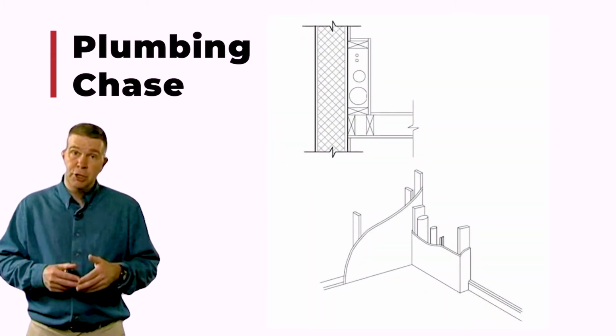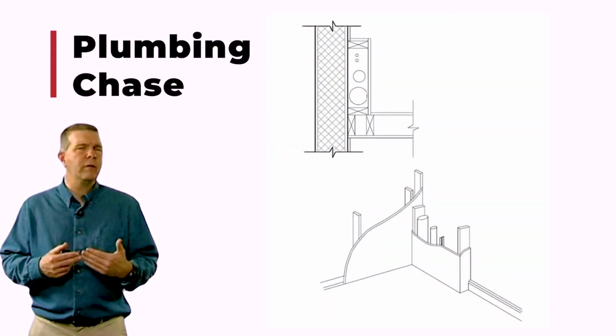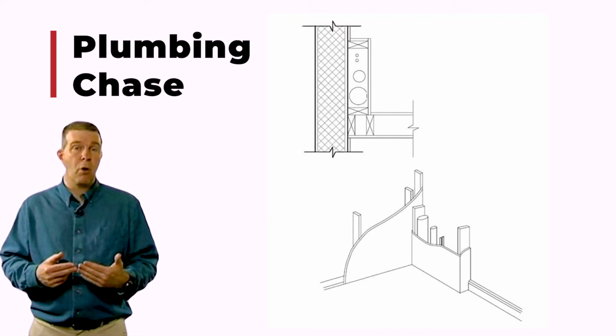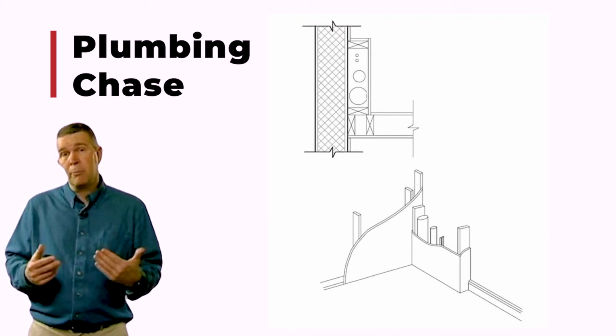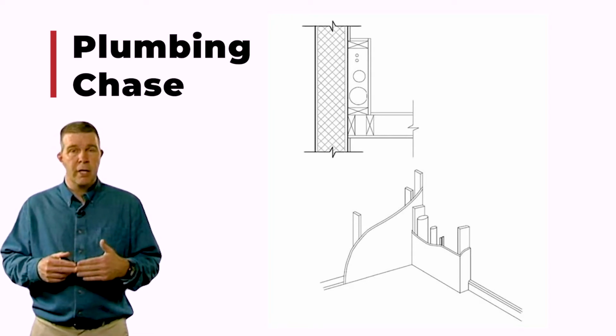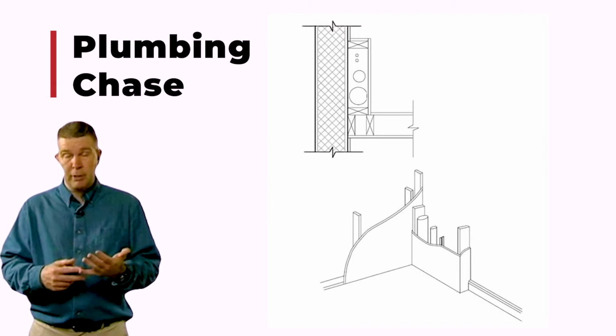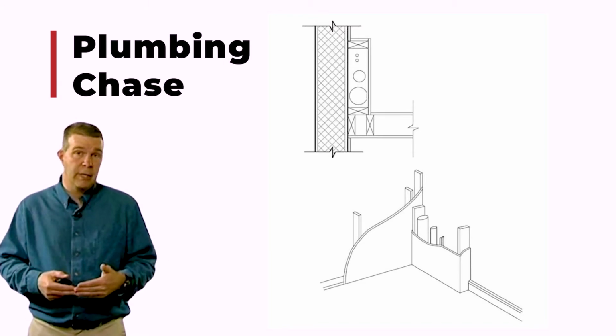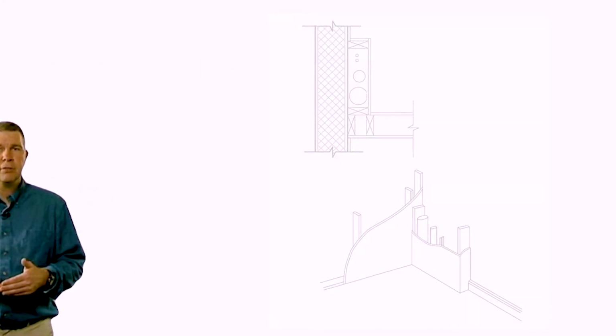We can look at plumbing chases, which means we're no more than like building a wet wall, perhaps. If we have to get plumbing on the exterior wall and we don't want to violate or interrupt the integrity of our SIP envelope, we can simply build a framed chase. And that framed chase allows us to take plumbing and any other mechanicals for that matter from floor to floor or up or down in either direction. It's just a framed chase.